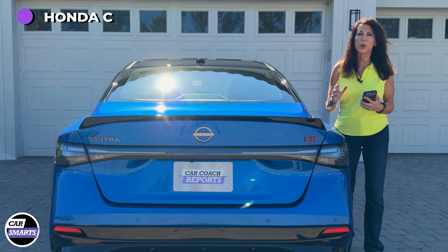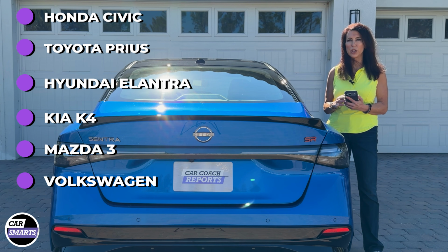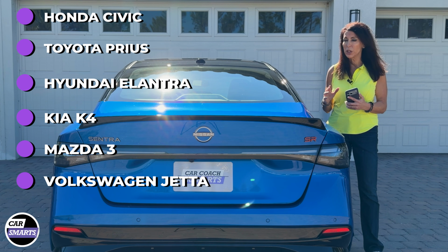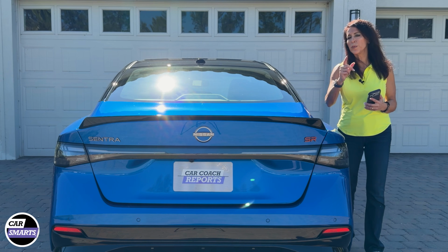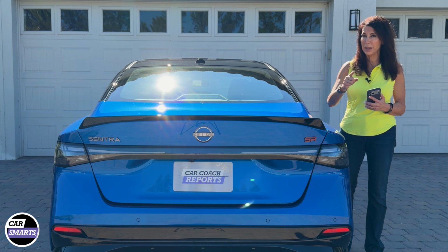The competitor list is long. The Honda Civic, the Toyota Prius, the Hyundai Elantra, Kia K4, Mazda 3, and the Volkswagen Jetta. There's a lot of competition. Test drive them all and then check with your insurance agent before you make a final decision, because it's not just the price of the vehicle, it's the cost to insure it and maintain it as well.